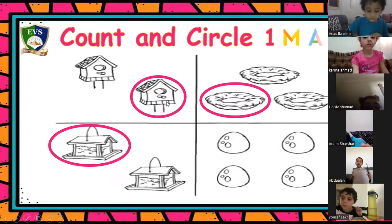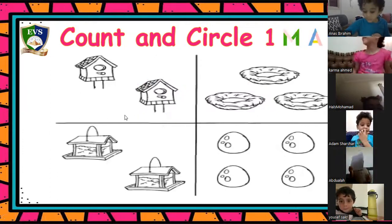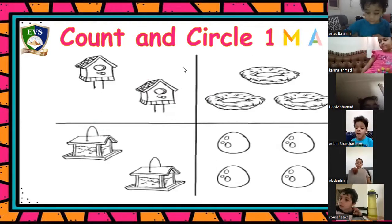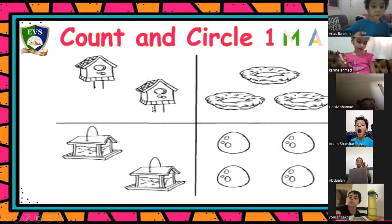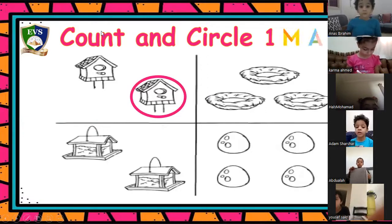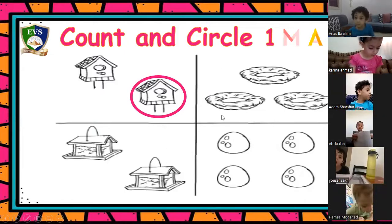So we need to circle one item. We need to circle one item, to count and circle one. If we look here, how many houses do we have? One, two. We need to circle only one. So we're going to do only the first one, circle one house.